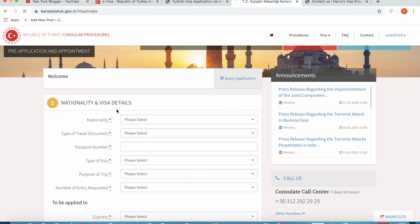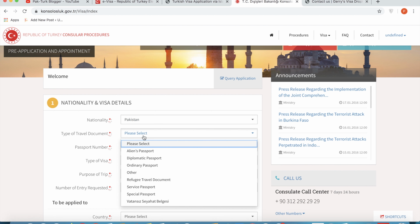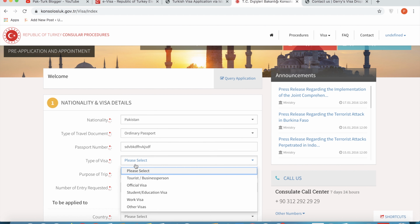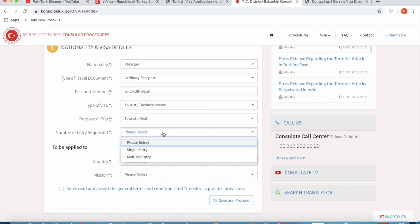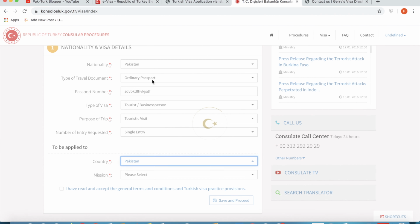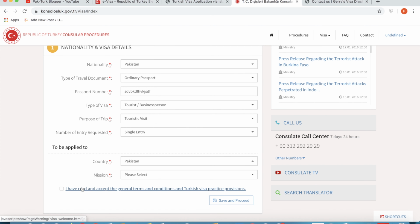and from this website, you will fill this: nationality Pakistan, travel document ordinary passport, passport number, type of visa tourist. You can select a category from here. Purpose of trip: touristic visit. Number of entries: single or multiple, you can click it here. Country: Pakistan. Mission: Turkish embassy in Islamabad or Turkish consulate general in Karachi. You can choose either of these if you are applying in the Islamabad embassy or in Karachi. So after that, you need to save and proceed.